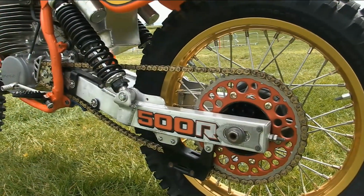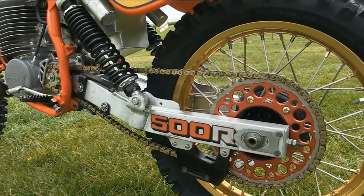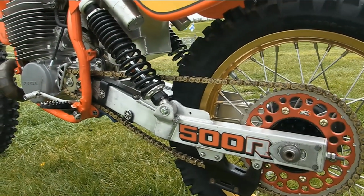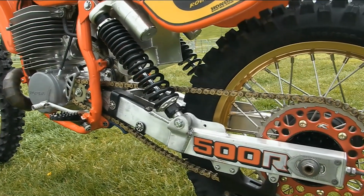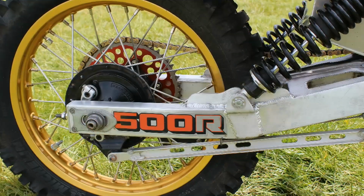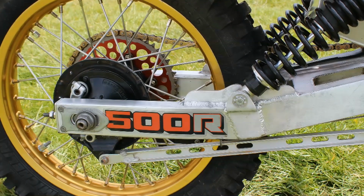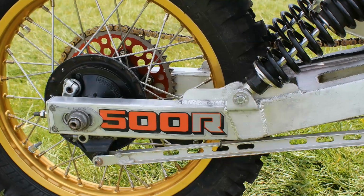Now naturally the original monoshock alloy swing arm had to undergo major surgery to convert it from a monoshock to a twin shock type swing arm, and this was then just cut in half and then re-angled with this dog leg put into it, and then re-welded with a couple of shock hangers fixed onto either side, just to take these new old school type twin shocks at the rear.